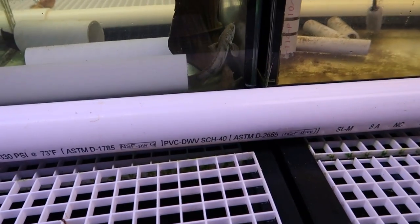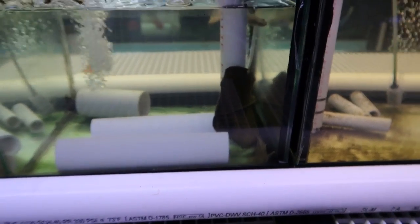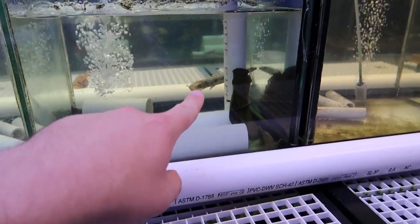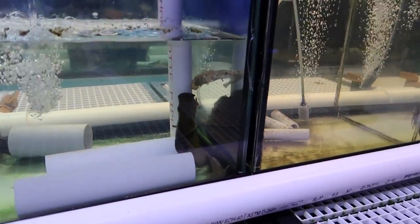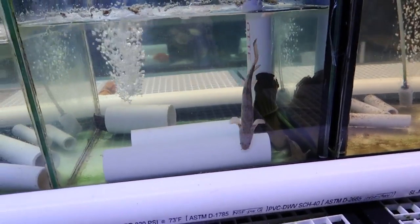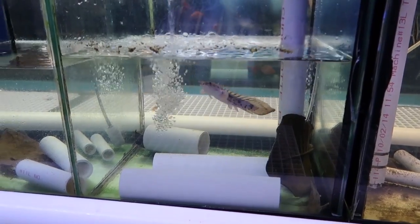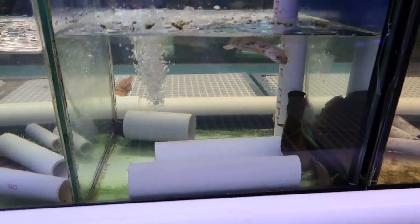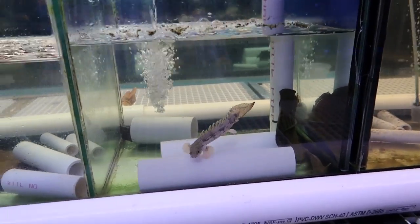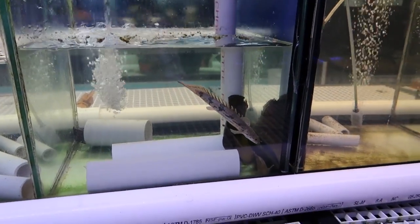Ooh, he's coming out to say hello. Yeah. I got some monsters. This guy's really cool looking. Check him out, Gina. That's cool. He's like a dinosaur monster fish. I love how out and about he is too. His markings are real cool too. He's awesome.